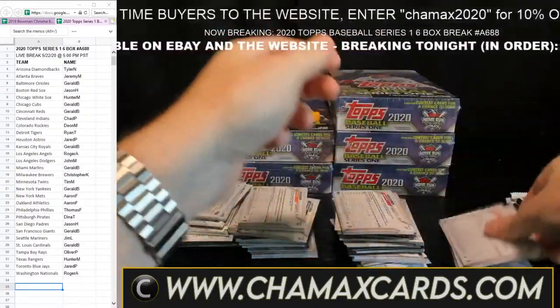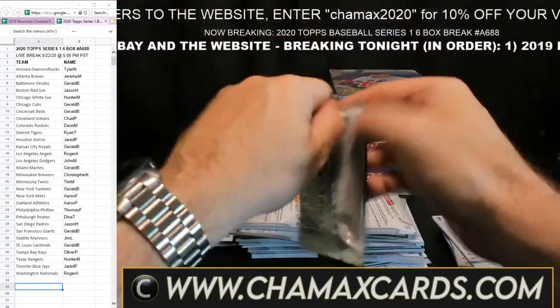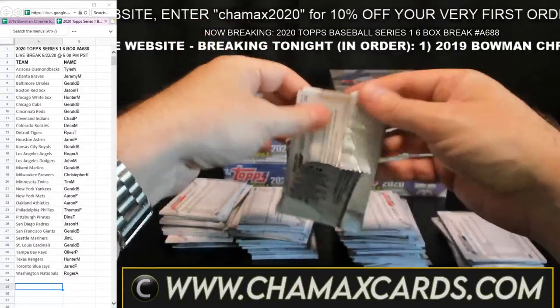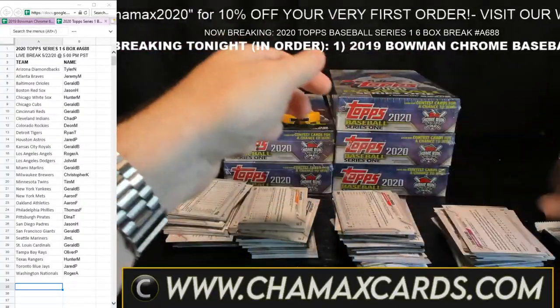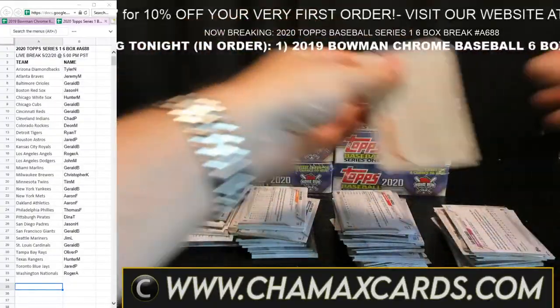But yeah, I know the junior breakers had a powwow a couple weeks ago talking about different breaks that we probably should stay away from, and stuff like Heritage, where for Heritage, that's going to be it. Gypsy Queen, that's it. Bowman Baseball, however, no. That one we're waiting for is going to come in. All right, so box number one.